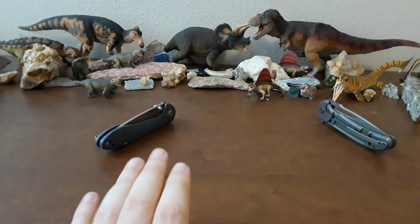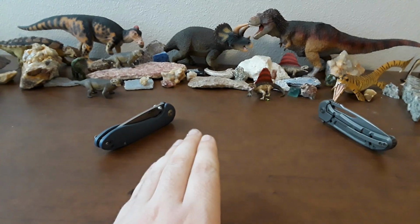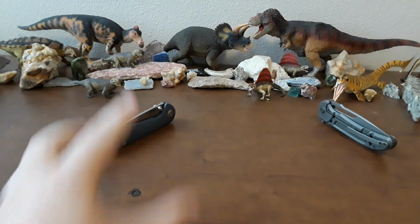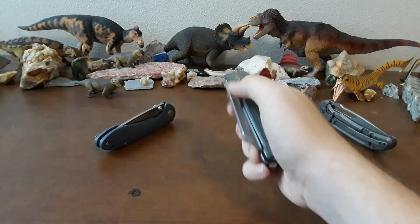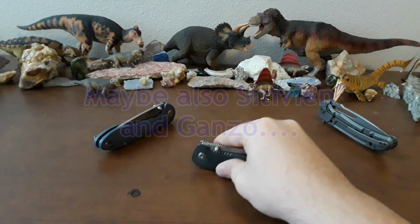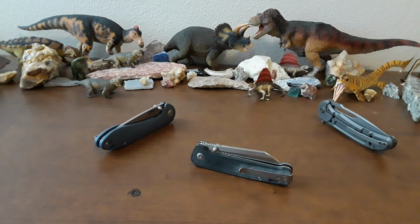But something that not a lot of YouTubers really think about or delve into are budget tiers lower than, well, maybe not even lower than the Feldspar, but I think the QSP Penguin is just about the lowest budget knife that most of the bigger YouTubers focus on.